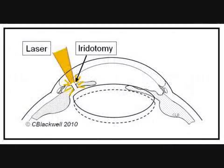We talked about iridotomy as the time-honored treatment for angle closure glaucoma, but follow-up of people who have had an iridotomy shows that a significant percent still go on to progressive angle closure with rise in pressure and development of glaucoma.